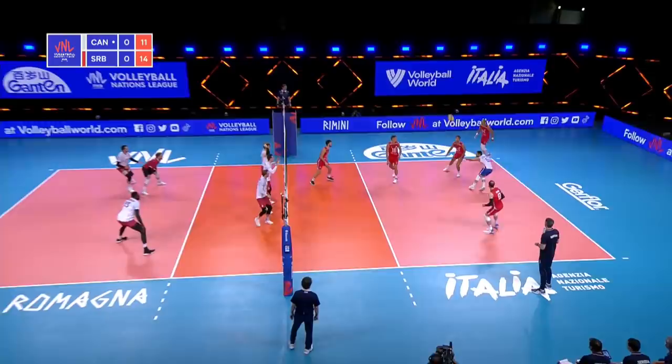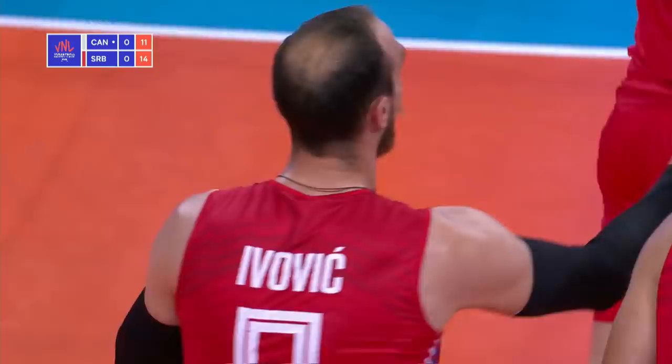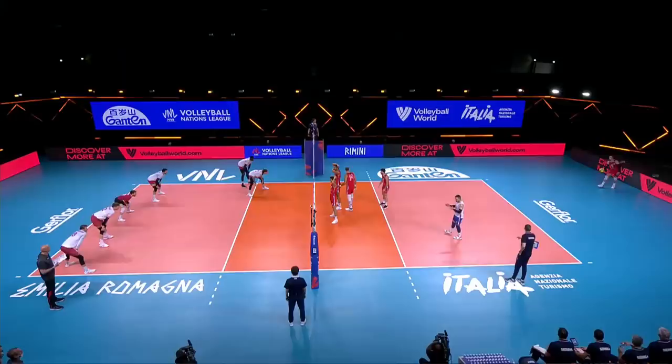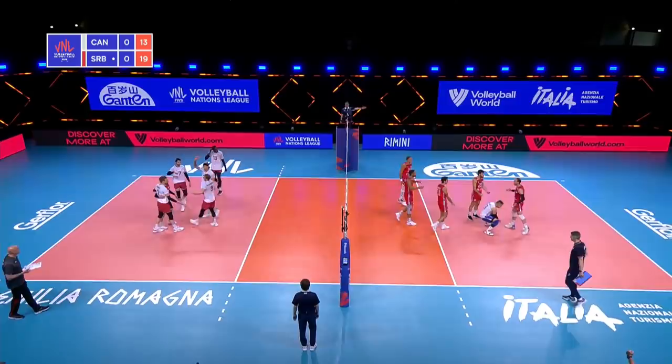14-11 for Serbia. Kapoor having himself a game. Great passing and a thump from Ivovic. Woo, that had heat on it. Right in the seam. 2 points for Ivovic, one of our players to watch. He was the best server at the World Championships in 2018. And that's why right there.